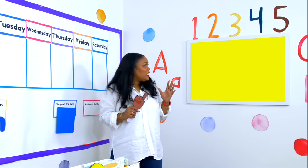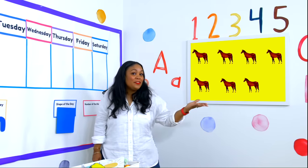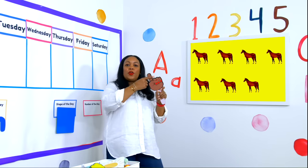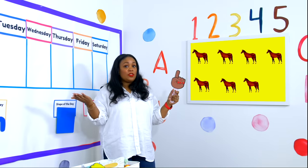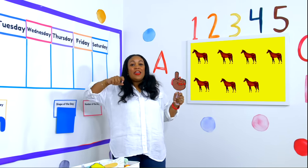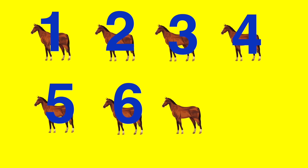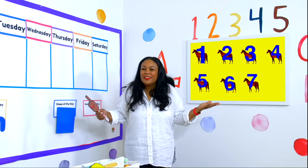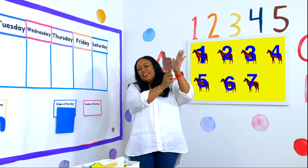Ooh, I see horses now. I wonder how many horses there are. Can you count? Great, I'll point with the pointer and you count. Oh, and friends, if you have a pointer, you can use that too, or use your pointer finger. Here we go. 1, 2, 3, 4, 5, 6, 7. How many horses are there? There are 7 horses. You did it.